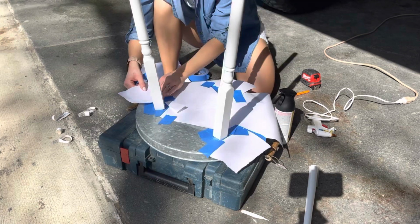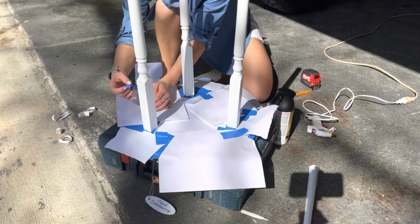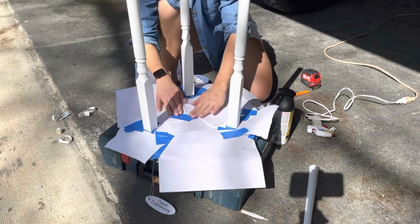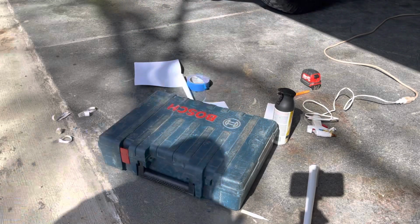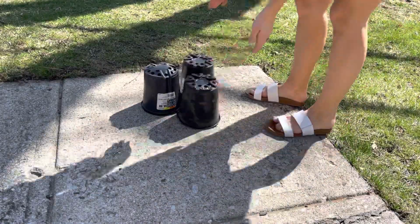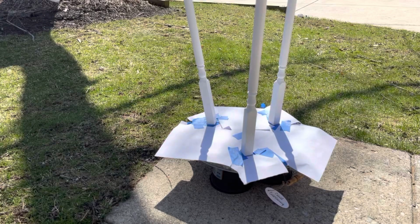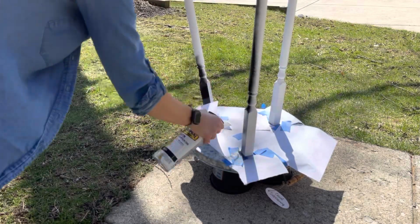So that's a really awesome thing. I waited until the legs were glued onto the tray table until I painted it, just because I felt like it made it an easier painting application, so I definitely encourage that. All you have to do is just tape it off with some paper and some masking tape. And then I also encourage you to find something that you don't mind getting paint on to raise your table up, just so you don't get spray paint on your concrete or on the grass.